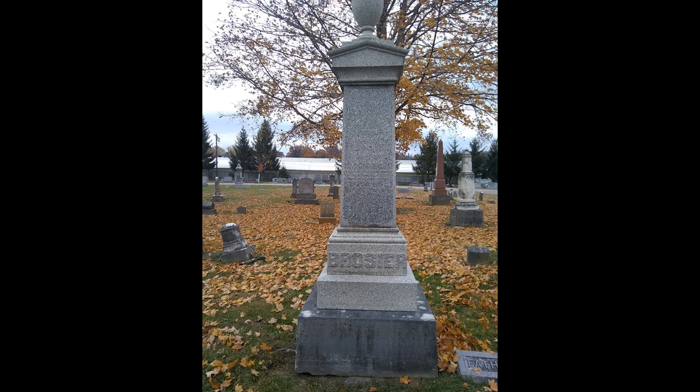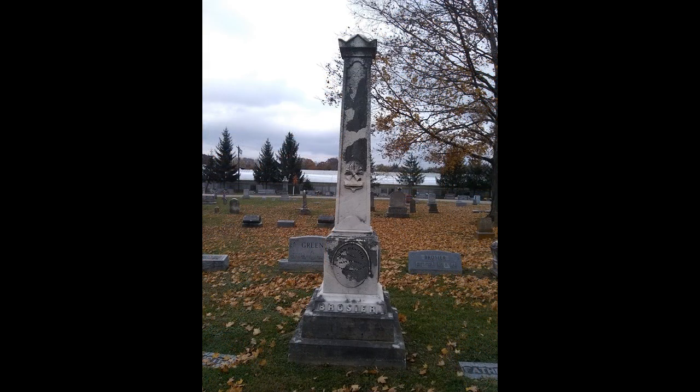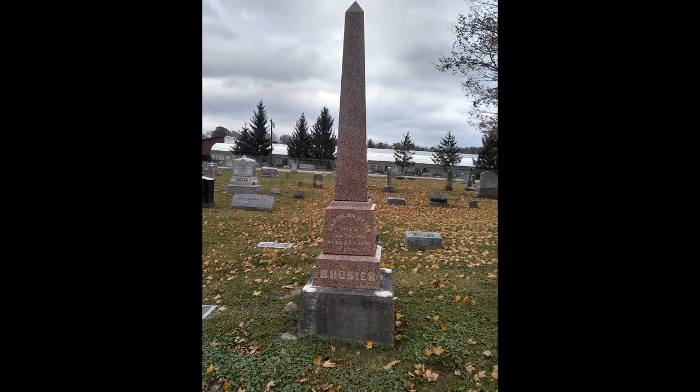It's nice. There's about 3 or 4 stones I think you're going to see here. And of course the trees and the leaves on the ground make it look picturesque for a fall cemetery tour. The Brosiers are a large clan around here that's been here since at least 1815, that I can say, because of the signs that I saw for the Lutheran cemetery over there. It was established in 1815.